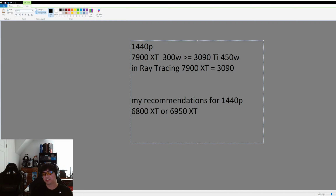So that's basically my final thoughts on the upper, not the absolute end of the market, but the upper 1440p market. Because in my mind, these are the 1440p cards. This is kind of an entry-level 4K graphics card because it has 20 gigabytes of VRAM. However, if you want to oversize your graphics card for 1440p, the 7900 XT would be the graphics card to get.